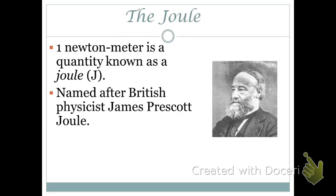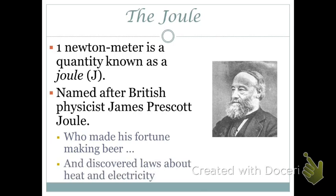Physicist James Prescott Joule, who made his fortune making beer, all his money, making beer. And discovered laws about heat and electricity.